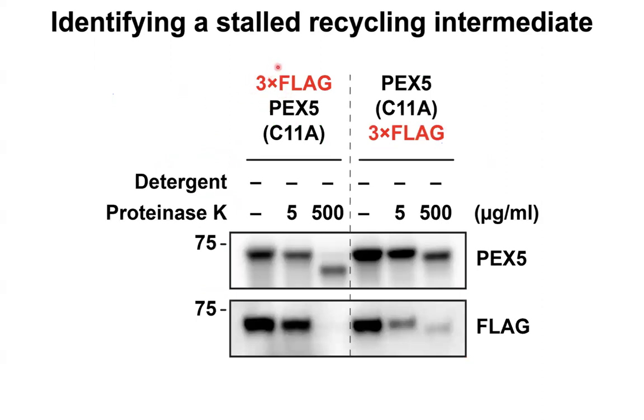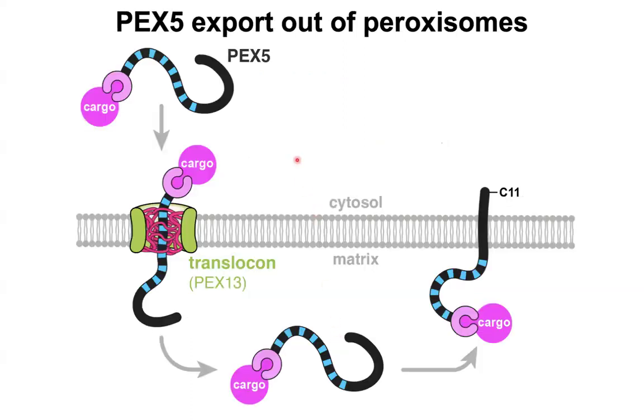So with the N-terminal flag tag construct, the receptor produces a much smaller truncated form in these experiments compared to the C-terminal tag construct. And the smaller truncated form is no longer immunoreactive for the flag tag. So we interpret these experiments to mean that PEX5 does move completely into the matrix during import, together with the bound cargo, and that it then reemerges such that its N-terminus would face the cytosol and allow the conserved cysteine at the very N-terminus to have access to the ubiquitination machinery in the cytosol.